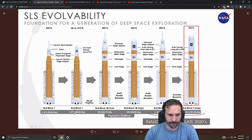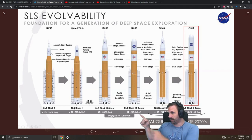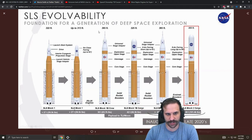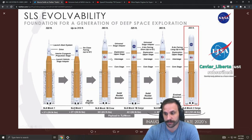So you have the Block 1 cargo, Block 1 crew, and then you have the Block 1B, which is the one that I want. I want these two right here. This is when this is going to get crazy. When they give SLS the upper stage, the third stage that it was supposed to have from the beginning, the Exploration Upper Stage, which is a hydrolox upper stage that carries four RL-10s.